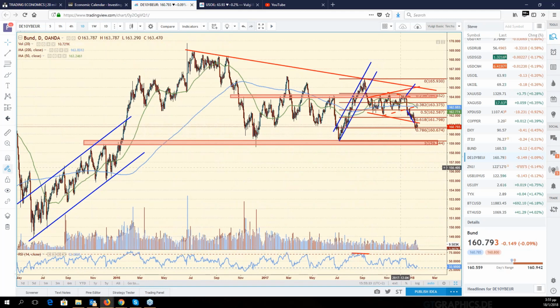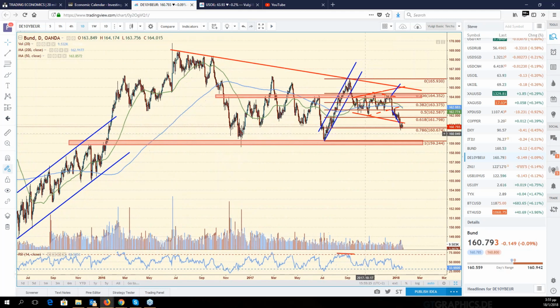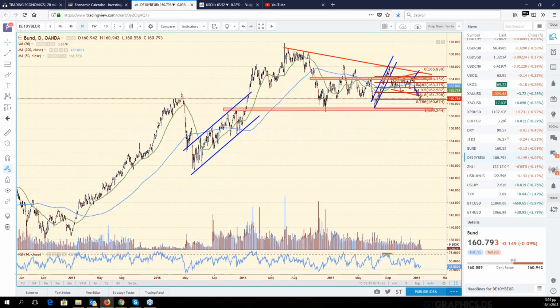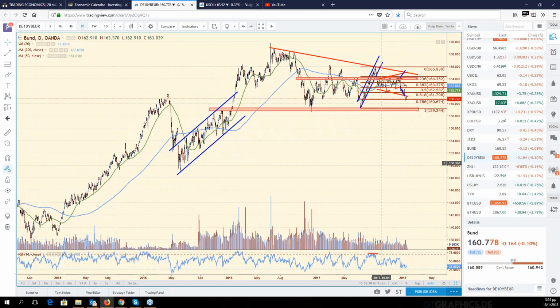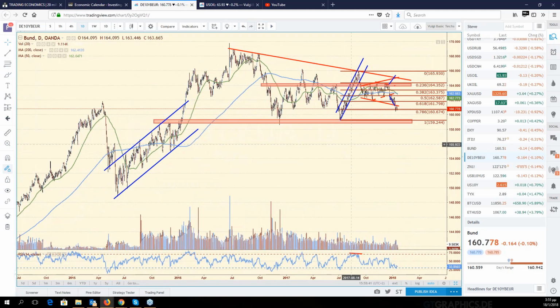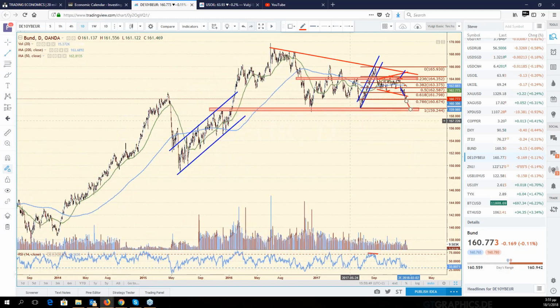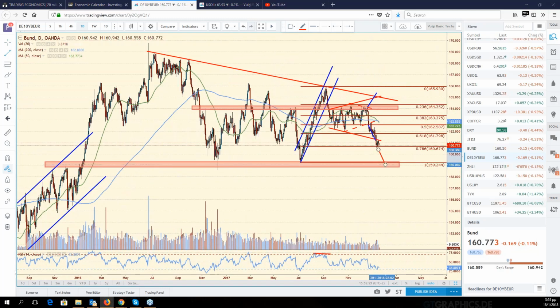But speaking about the bonds, be very careful, because if we actually break below this 159 area, things are going to get really, really wild with likely the Euro USD and in general with the Euro. Okay, so I think that this area is going to be a magnet. It has acted as support and resistance multiple times, but really, if we break below here, then things are going to get very, very wild.